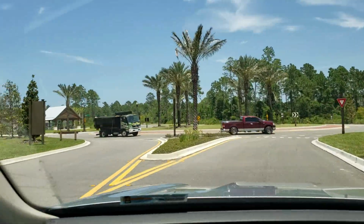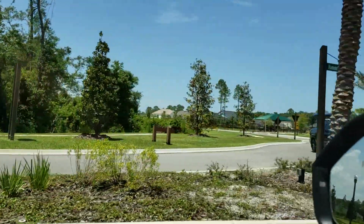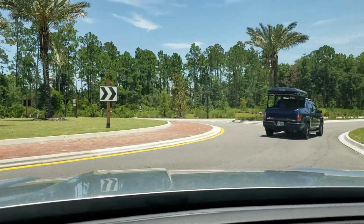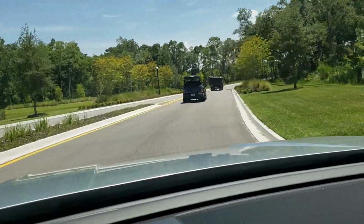So in the Colony, the models are just up the road, right up that way. And it is moving along. Lots and lots of sales going on in there right now.